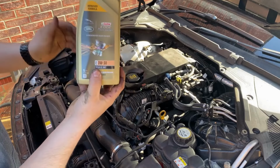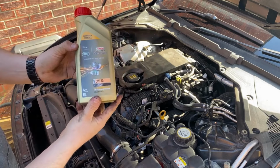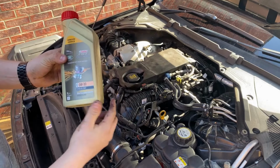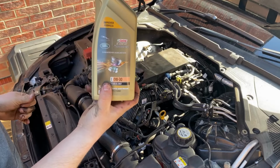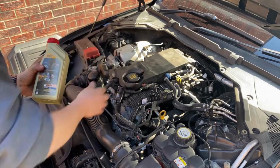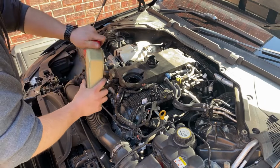This is the exact engine oil for this engine. Using anything else may well compromise your timing chain, turbo, any other items. So it's well worth spending the extra money and making sure you have the exact oil for this vehicle. As I mentioned earlier as well, you can only buy them in litre kits.